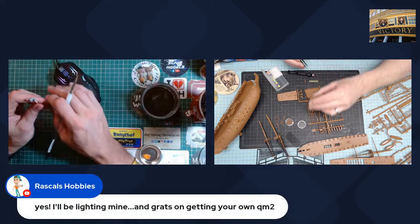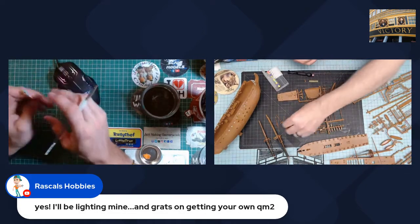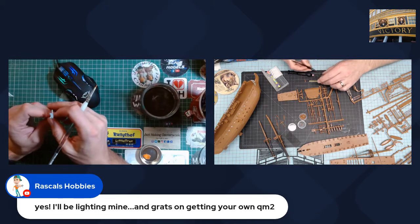So we got Eric saying, yes, I'll be lighting mine, and grats on getting your own QM2. Do you know, Queen Mary 2, I don't know if you know this, wasn't meant to be called Queen Mary 2.